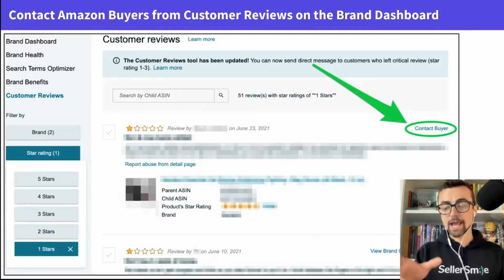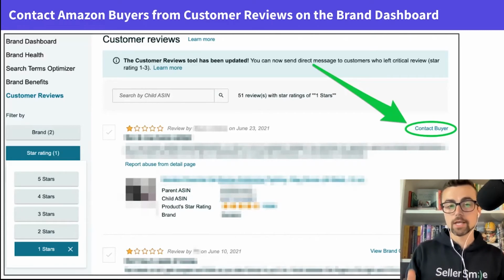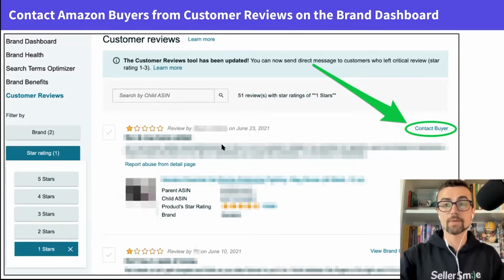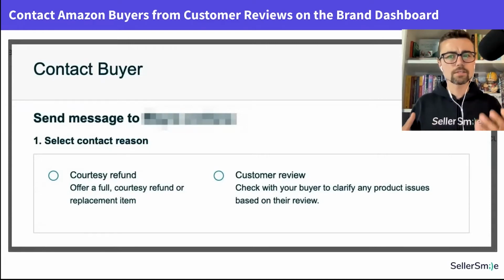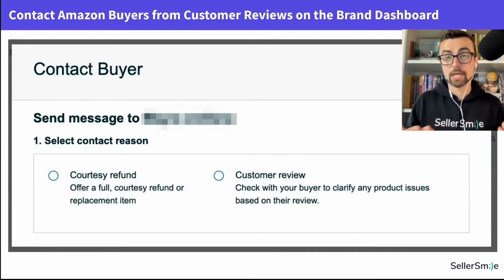Now, the most exciting aspect of this update is, as we can see on the right, related to each review, we have a link that allows us to take action. In this case, we can contact the buyer, and that'll take us to a page where we have a choice to make on the type of templated messages that we can send. Right now, Amazon's giving a seller 2 options. The first option is to send a templated message about a courtesy refund. The next option is to discuss the details of the review with the customer to see if you can help them in any other way.